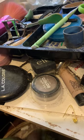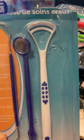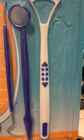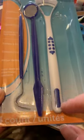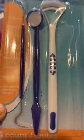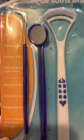And what else is over here? Oh, this toothbrush set that I got at Dollar Tree, I'm pretty sure. And it's got the little picky thing, the little mirror. I'm not sure what this thing is. Gum something. Something for the gums. And there was a toothbrush too, but the toothbrush was horrible. So can I just imagine how the other stuff works?